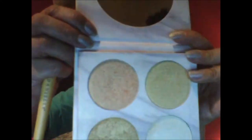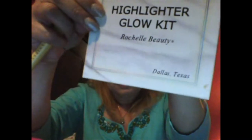So I'm going to apply this soft light gold, which is this one right here. And this is from Rochelle's Beauty. Inbox me, please, under this video if you want it. I have a lot and I still sell this. And okay, look at this. This is like Anastasia, same quality. I make sure that it was very pigmented. Can you see it? It's beautiful. Oh my gosh. Ta-da! Can you see how bright it is?